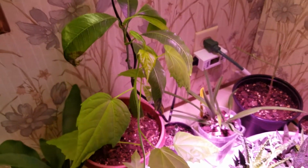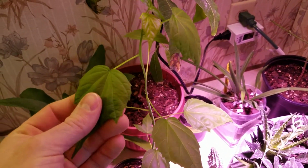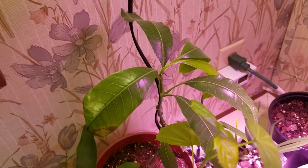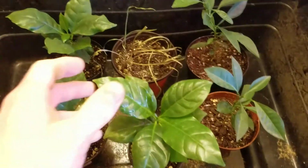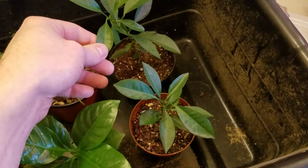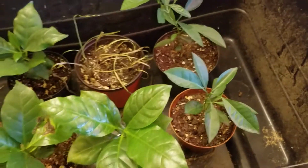I've got a perennial hibiscus. It has big, gigantic white flowers. There's a seedling mango, staghorn fern, some little guys over here, some coffee arabica, and some citrus plant I grew from seed that I don't remember. They're doing all right.